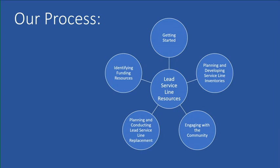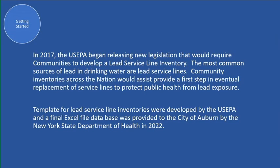So again, this was taken from the US EPA's guidance and website, and it's very close to the process which we follow. I'll just click through these five steps here. So we got started with this early in trying to understand what the requirements were with respect to building out our inventory and what classified a lead service line versus a non-lead service line.